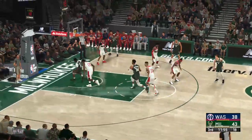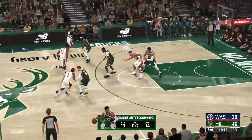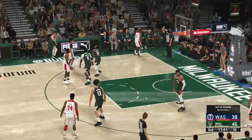So on the floor for the Wizards, Kyle Kuzma out there with Thomas Bryant. Then it's Buddy Hield. Then there's Bradley Beal. It is just a superstar doing superstar things. Antetokounmpo is lighting it up and showing the variety to his game.